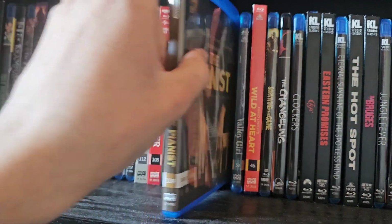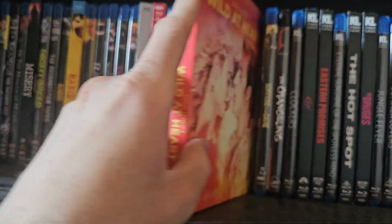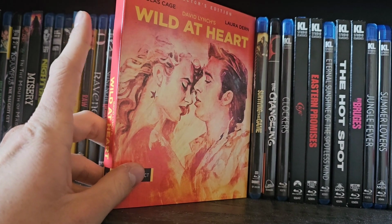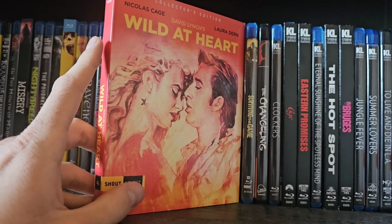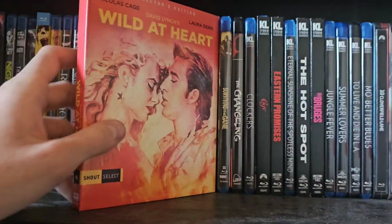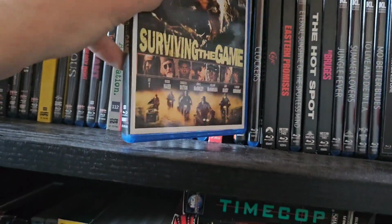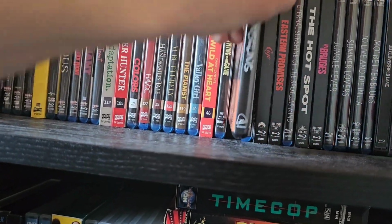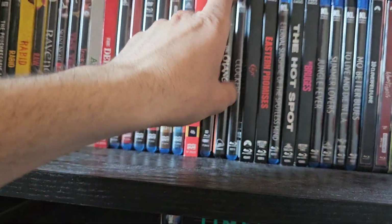The Pianist, Valley Girl, Wild at Heart, both good Nicolas Cage movies, and I really enjoyed Wild at Heart. This one would make a great double feature with True Romance and Natural Born Killers, in my opinion. And Surviving the Game. And now for the only Severin Blu-ray that I have, The Changeling. That's a pretty good ghost movie.